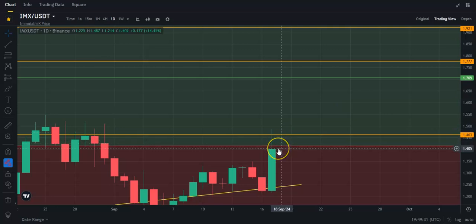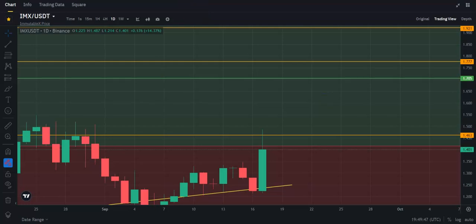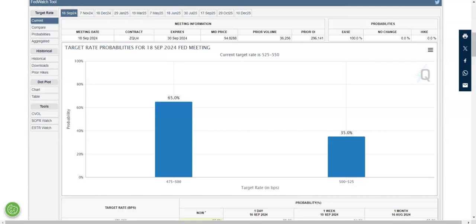Now, it doesn't sound like it's a very far distance when it's $1.40 at the moment. It's only 65 cents away, but we do have quite a few resistances before we get there, and we do need to see what Bitcoin does tomorrow. Now tomorrow is a big day.